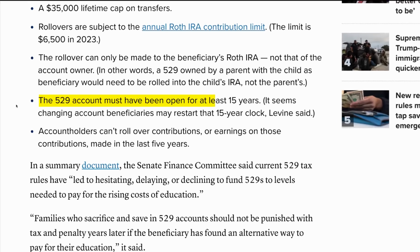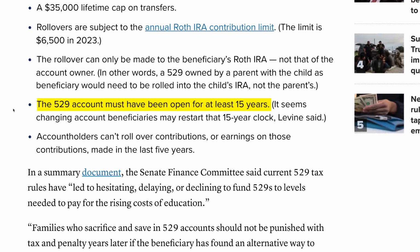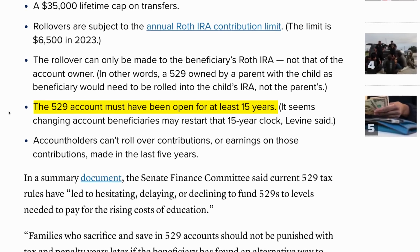And lastly, the big thing to be aware of here, if you are wanting to take advantage of this, you will need to get your 529 account started for your kid soon rather than later, because the 529 account must have been open for at least 15 years to be able to take advantage of this. So if your kid is already 15 years old, they're heading off to college in 3-4 years, this is not going to be an option for you. But if your kids are under the age of 5, then you have enough runway in front of you where you may be able to take advantage of this someday if you want.